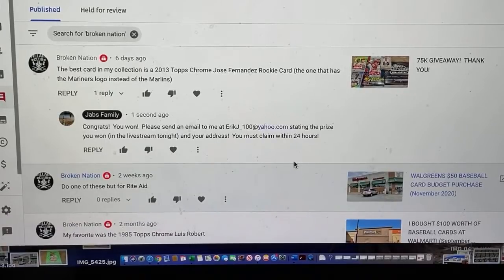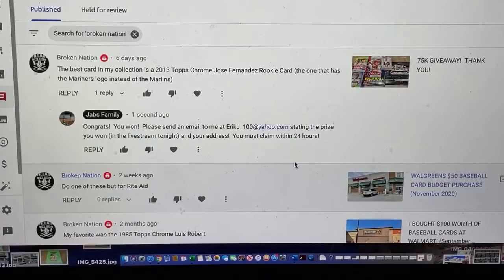All right. Let's see what we've got coming up next. How about we do a... Schmohawk says, the best card was the first, the Kirby Puckett. Yeah, that Puckett was a nice one for sure. The 85 Topps. Started off with good old Puck.